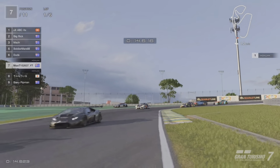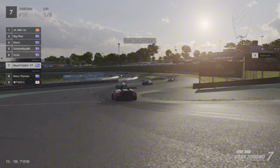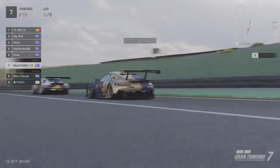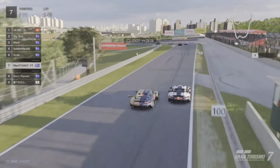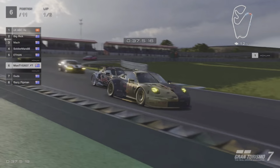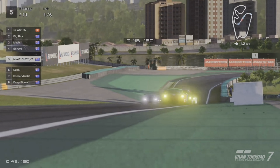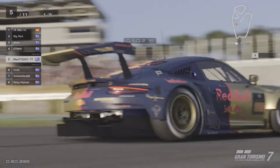Heading on to the next race now. Bit of carnage to begin with. In 7th after the Senna S's, and tucked up right behind another Red Bull Porsche. Just outbrake him slightly to get up another position. There's a car out wide on the right hand side of the track, so that puts us up into 5th place.